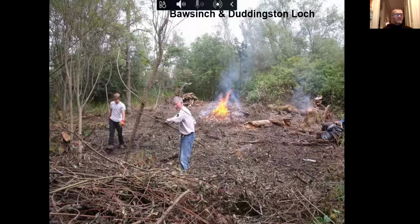The list is long, but a few of the invasive non-native plant species found on trust reserves in the Lothians include Himalayan balsam, Japanese knotweed, giant hogweed, snowberry, spiraea, and few-flowered leek.